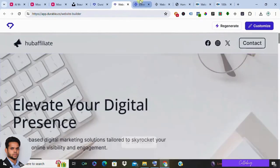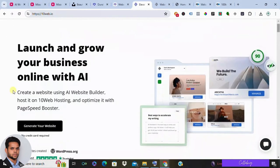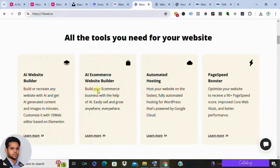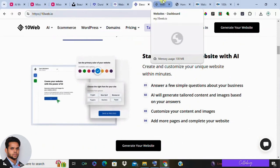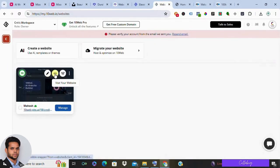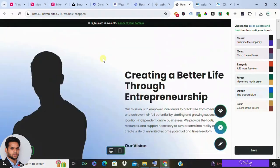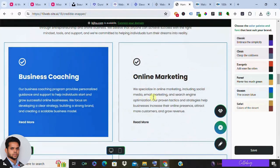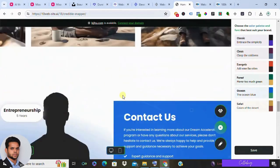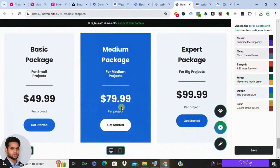Last but not least, we have 10web.io, a powerful AI website builder that promises to create any website in just minutes. While it may take a bit longer to set up compared to the other website builders I've shown you, 10web.io offers a wide range of customization options and features, from choosing your website's tone of voice to selecting services and adding content. 10web.io gives you full control over your site's look and feel. Plus, with pricing plans starting at $20, it's a solid choice for businesses looking to scale.